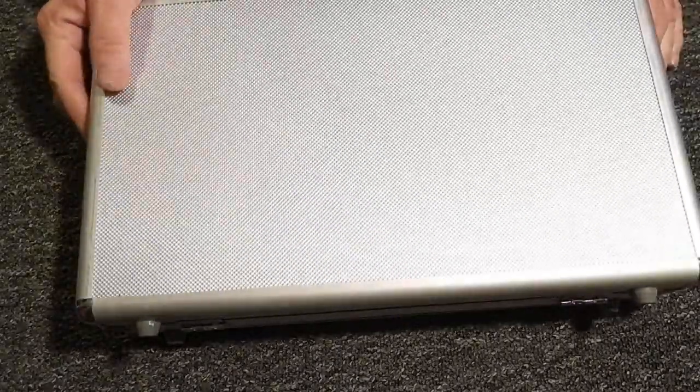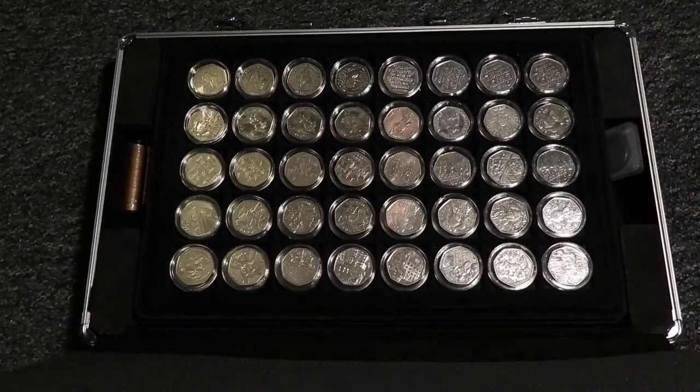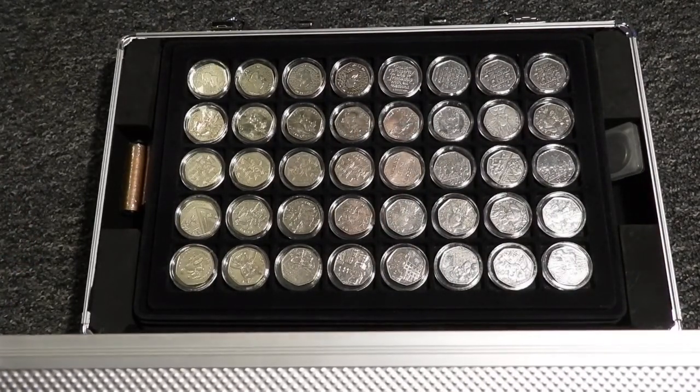Right, back again, guys. This is the other case with the other coins in. By the way, this is part four, I think, if I'm correct. I'm not sure if the lid stays up very good on this one.